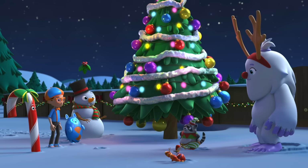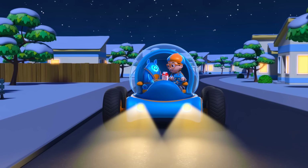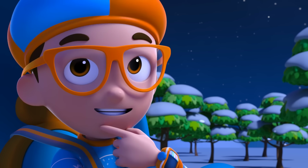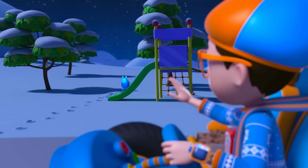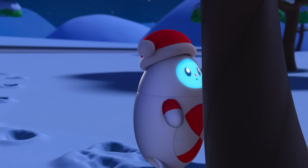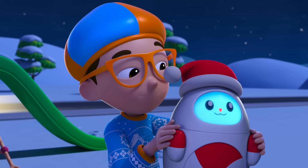That's right, Debo. These cookies are for Santa when he drops off our presents tonight. Good question, Debo. I wonder, how does Santa know where we live? Hey, wait up! Very important, very important. Oh, hey, little bot. What's your name? I'm Snowbo.